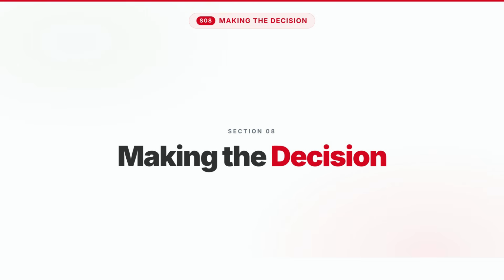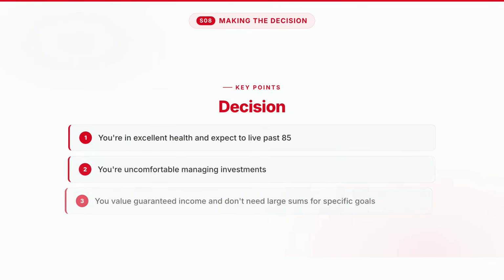Making the decision. If you're facing the commuted value decision, use this checklist. Here's the order. You're in excellent health and expect to live past 85. You're uncomfortable managing investments. You value guaranteed income and don't need large sums for specific goals. You want simplicity, a fixed payment from the employer, not market risk.